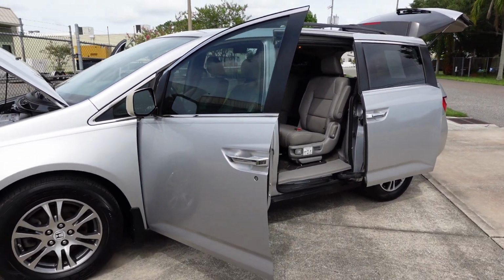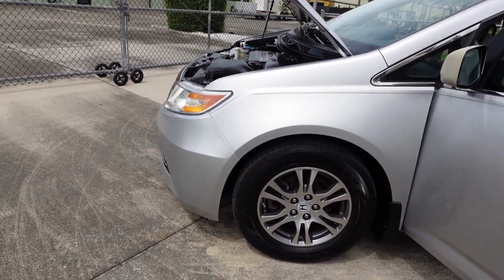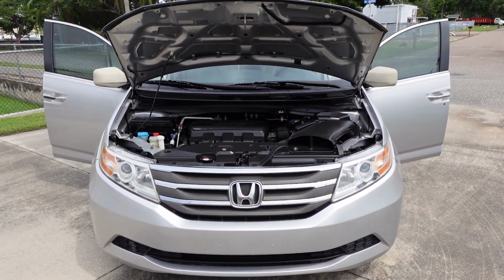This has alloy wheels, Goodyear tires all the way around, everything in excellent shape. Very, very clean on the outside, not many blemishes for this one, so even though it's over 10 years old, we still got really nice condition with this.